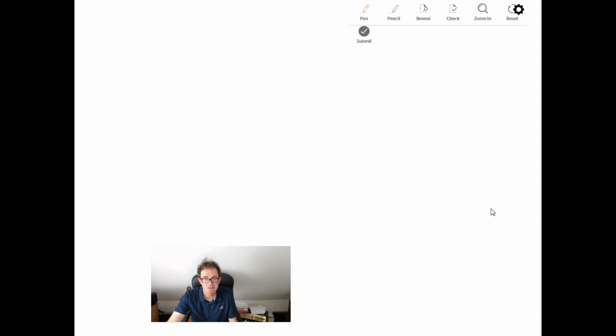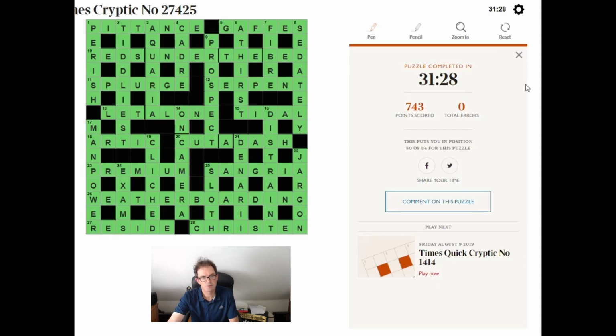And it is. So that's how to do the Times crossword today. Lovely puzzle, as so often on Fridays, and might be a pangram. I can see a Q, I can see a J, I can see an X. Is there a Z in there? Not sure. I'll leave that as an exercise for you guys.